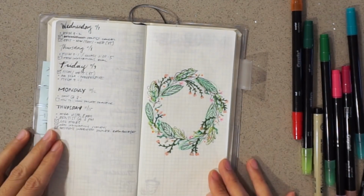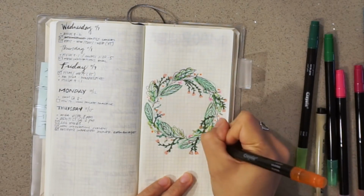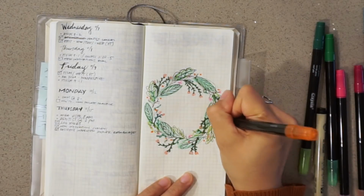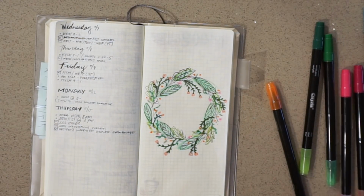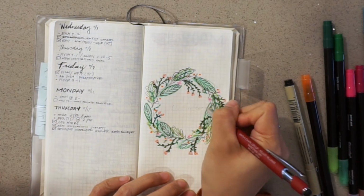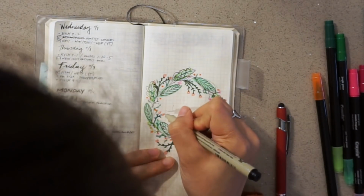And for those of you who are nervous about starting a bullet journal because you think you can't make it pretty or you can't draw, don't worry about that. A bullet journal is all about being productive and managing your life. This is the first time I'm actually drawing in my bullet journal. All my other ones are super simple and nothing else, just words and calendars.